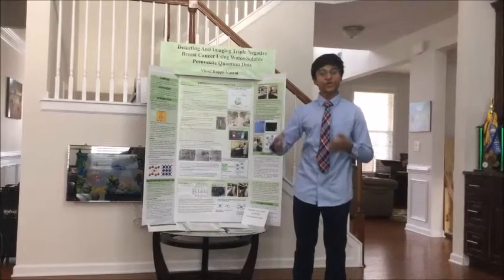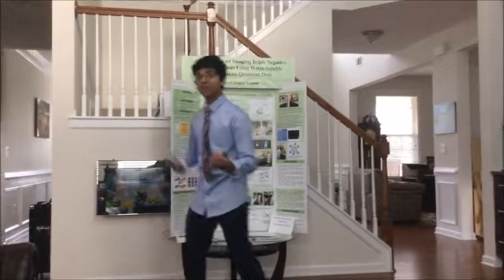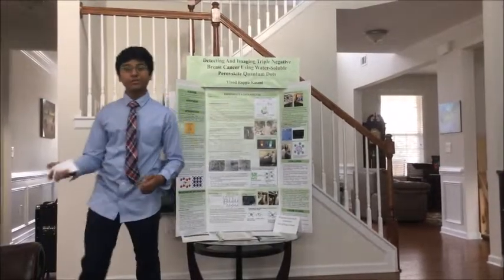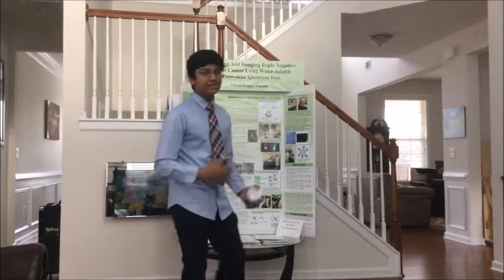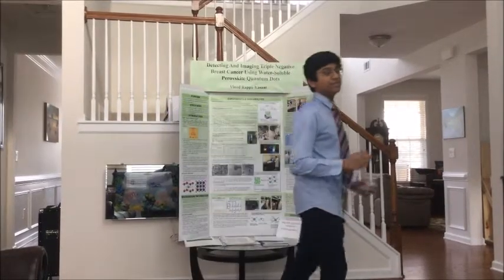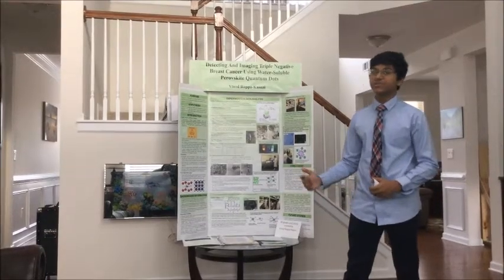Hi, my name is Ruppa-Kasani, and my science fair project is the detecting and imaging of triple-negative breast cancer using water-soluble perovskite quantum dots. And I chose triple-negative breast cancer because it lacks the three main biomarkers that most breast cancers have: estrogen, progesterone, and excess HER2 proteins.